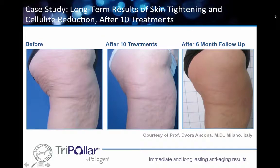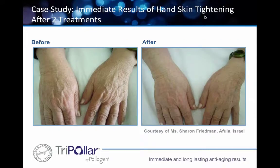Next slide. I think this is important to show you what happens over time. So before, you can see the lax skin on the buttock and the thighs, classic cellulite, aging skin. It's a lot of treatments. This is a patient from Italy. There's 10 treatments. But notice what happens over time. Because there's new collagen formation for months and months afterwards, we tell people 3 to 6 months from the final treatment will be the final result. So in this case, 6 months after that, you can see the slow gradual improvement.